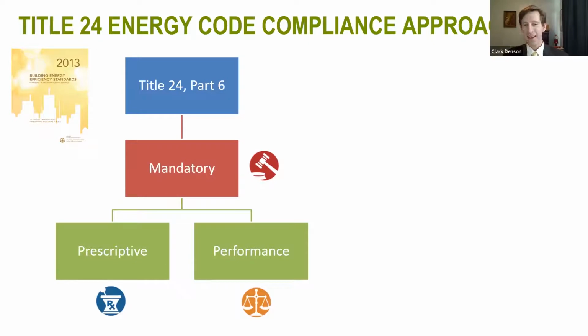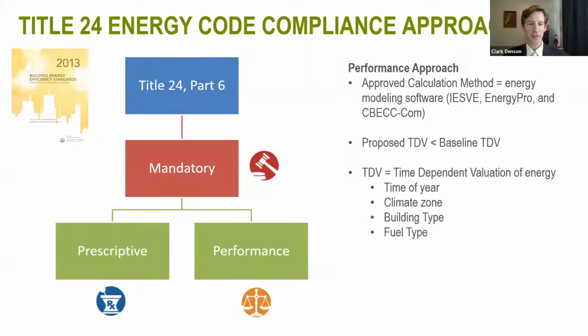Or if the team can't meet or chooses not to meet one of these prescriptive requirements, they have the choice to follow the performance approach. So this performance approach allows for a wider variety of design strategies and provides greater flexibility than the prescriptive approach allows. And furthermore, it provides a way to find the most cost-effective way to comply with the energy code. To do that, you follow what Title 24 calls their approved calculation method, or the ACM.